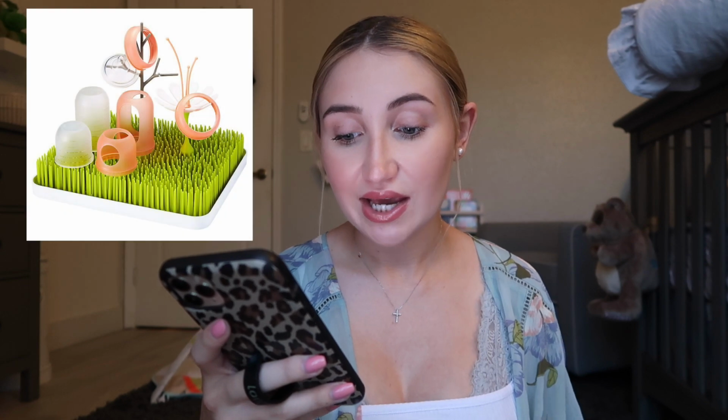Next thing I have is feeding. I am planning on breastfeeding, so some of these products you'll notice are kind of for me. But the first few things I have is the Boone Grass Countertop Baby Bottle Drying Rack. And then I also got the Boone Stem Drying Rack Tree and Flower. Those are just little plug-ins to the little grass, and you can hang the little pacifiers off the branches of the trees and off the petal leaves. So it's just a cute little drying rack for bottles.